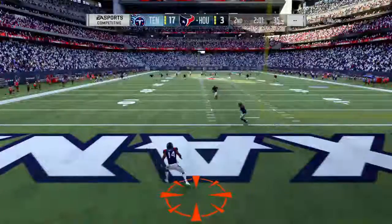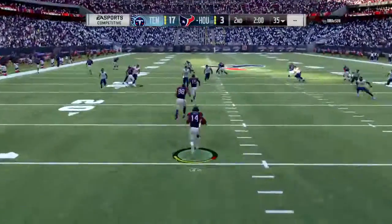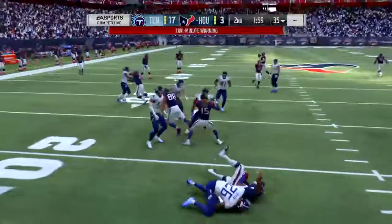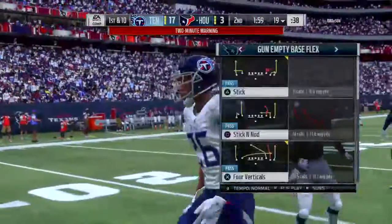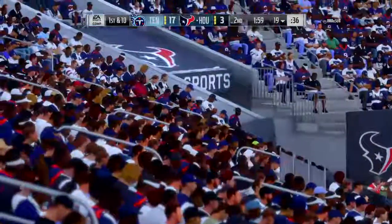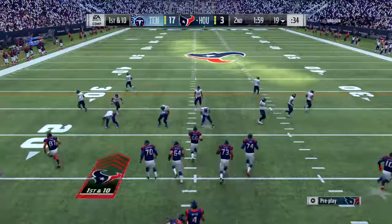A good drive gets them inside the 5, but they could not punch it in. And credit the defense, too. Make sure that happens, because that was the old bend but don't break approach. They made sure they contained them when they absolutely had to and forced the field goal attempt that went through. 1:59 to go in the first half. We're back to Houston after this timeout.